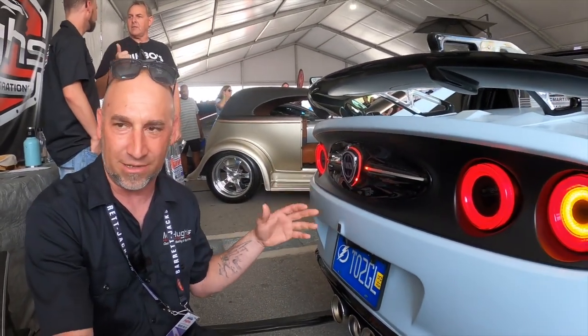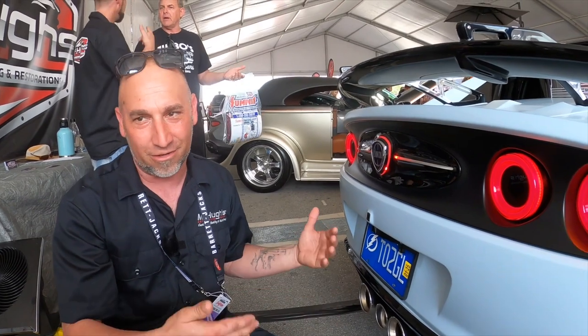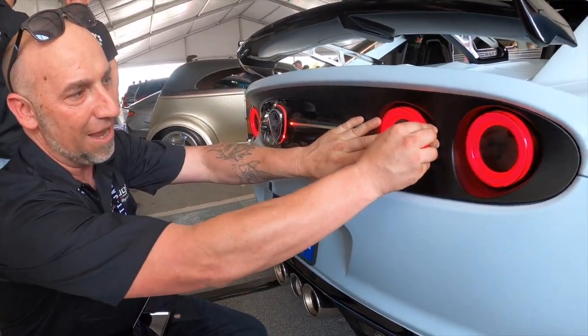So we needed something to start with. Again, we could make things from scratch on everything, but you can't always raise the cow to eat the steak. You've got to kind of fast forward it. The maintenance on this is very easy, because if we need to access anything, we can remove the tail lights. But since we can't get to the back, what we've done is we've made magnetic tail lights.